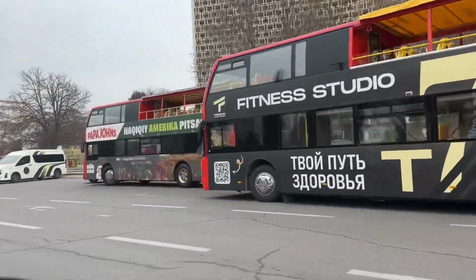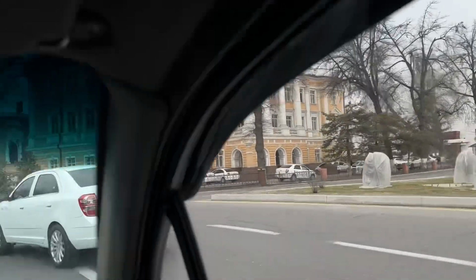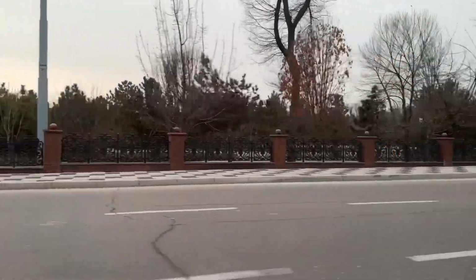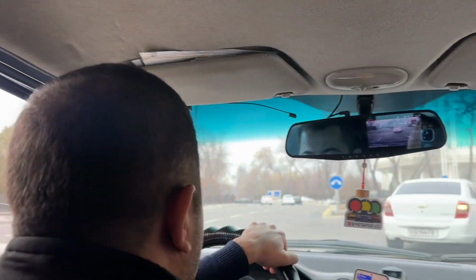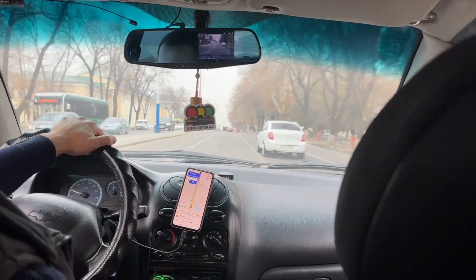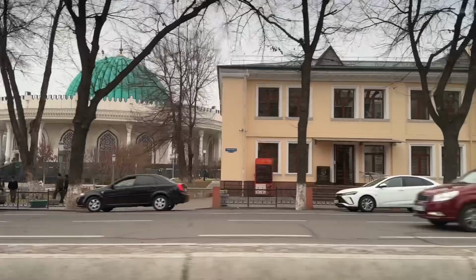So these are the buses for the city tour, for those who are interested to go for the city tour. This is the Amir Timur Square still. I think this is the Amir Timur Road. This is a straight road, I believe. This is the museum we came yesterday. Oh yeah. We have posted a video about it, so please watch it.